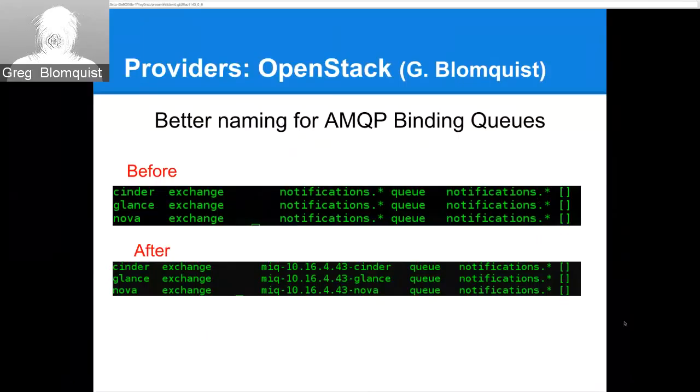On the Qpid side, we had a slightly different problem where they introduced a new exchange topology pattern. And while we were adding support for that, we also added support for this binding queue name change on the Qpid side. So for both Qpid and Rabbit, when debugging any kind of AMQP issue, you should be able to see this new way that we're naming the binding queues. And I just wanted to call out our QE team and the OpenStack integration team. They did a lot of hard work in tracking this down. This was a really nasty thing to find because it seemed so intermittent. But they did a lot of great work tracking that down. And that's it. Next slide.